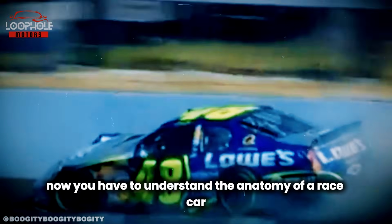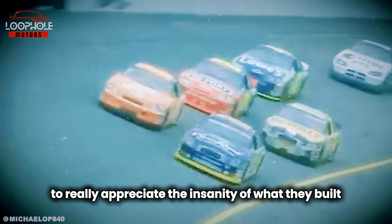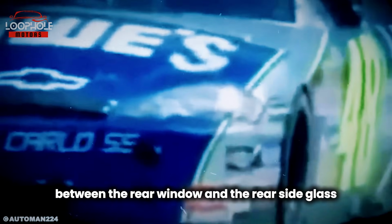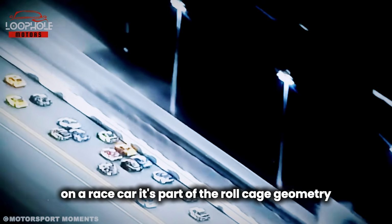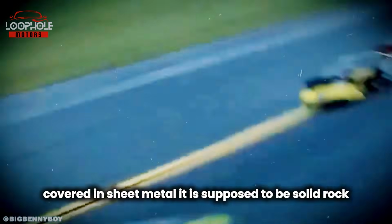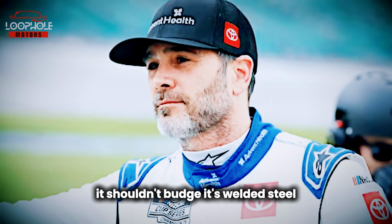Now, you have to understand the anatomy of a race car to really appreciate the insanity of what they built. The area we are talking about is called the C-pillar. If you look at your own car, it's the metal post between the rear window and the rear side glass. On a street car, it's structural. On a race car, it's part of the roll cage geometry, covered in sheet metal. It is supposed to be solid rock. If you walked up to a stock car in 2006 and pushed on the C-pillar, it shouldn't budge.